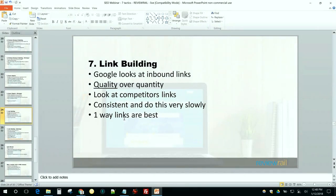So you really do have to be careful, but I do want to go over it because it is a part of SEO. I do recommend doing everything else first for maybe 6 months, even a year, and then keeping this towards the end. Google does look at inbound links, quality over quantity. So if you are a plumber and you get a link from Home Depot's blog or a big manufacturer, that's huge. Even just one of those could really help.